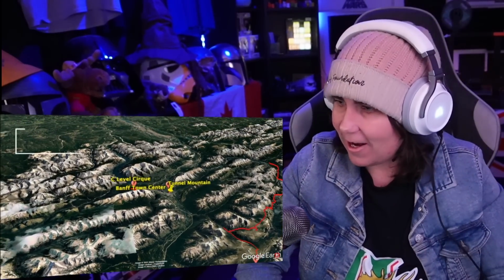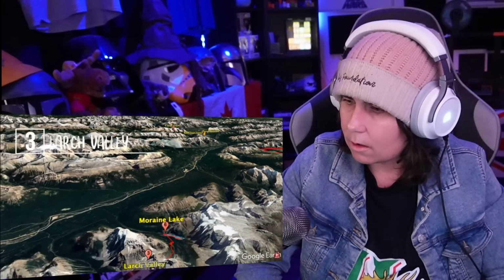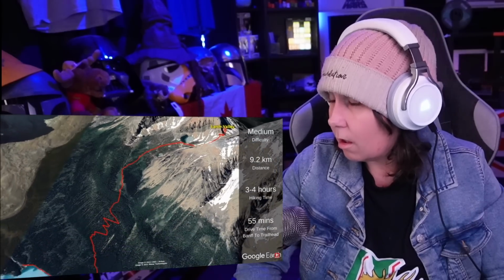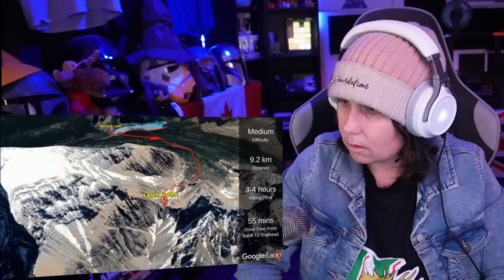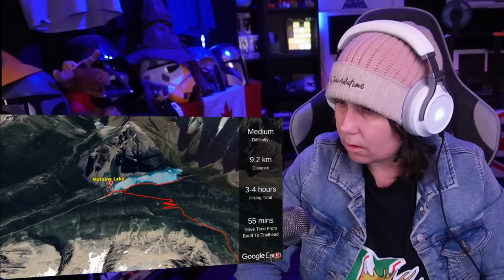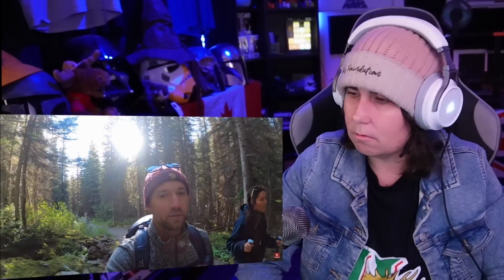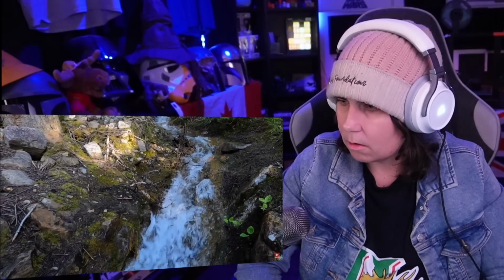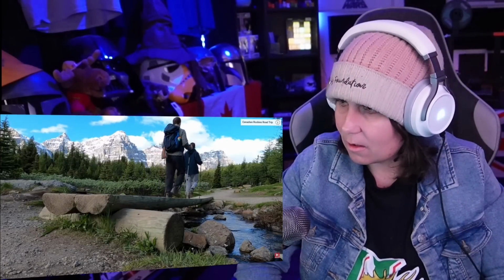At number three, we return to the magical Moraine Lake, but this time with the Larch Valley Trail. The hike starts at Moraine Lake, making for a perfect combination of both the lake views and the glacial views in the area. The track starts from the eastern side of the lake and winds through a pretty dense forest. But it's when you reach the valley that it starts to get really interesting, with views of the famous Ten Peaks, evergreen conifers, and the mesmerizing larch trees. You'll realize how magical this hike is.